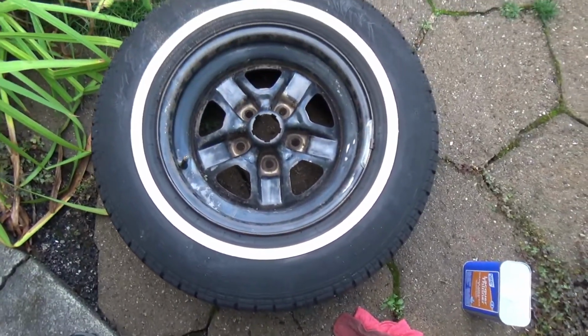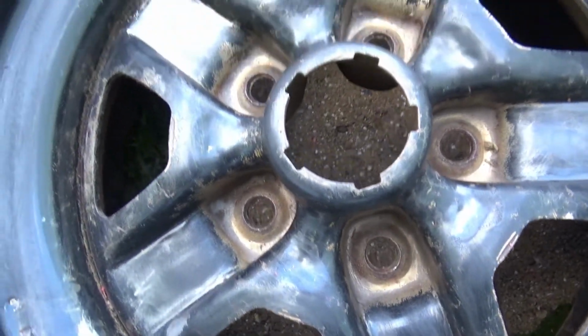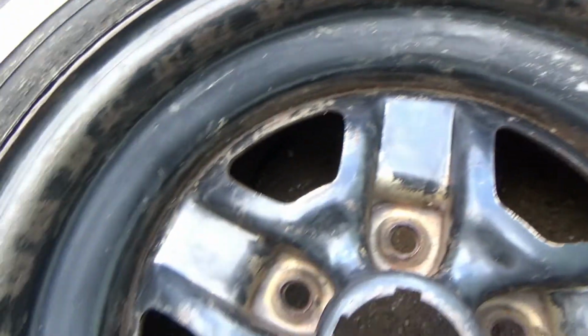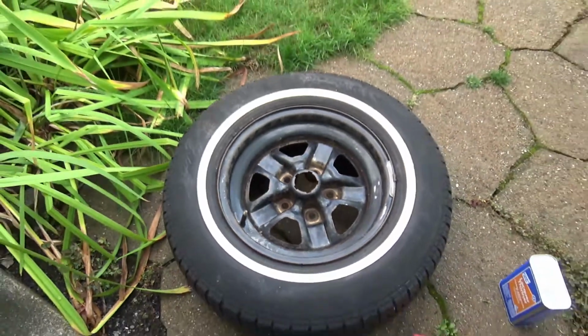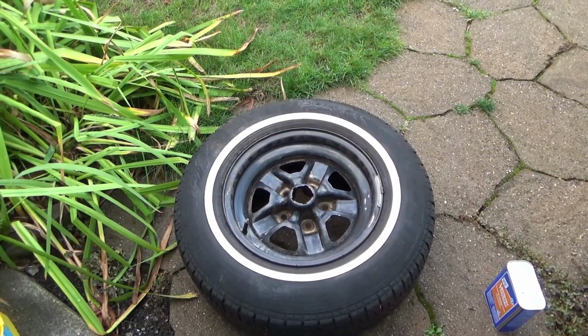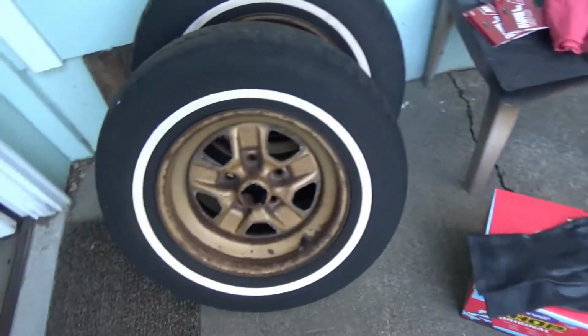On this one, I don't have down inside the lug nuts right now because that's going to be a bit of a pain, but I'll get down into the crevices a little bit more too with a brush. Maybe an old paintbrush or something. See what I can do to soften all that up, but we're going to do that to all four of them.